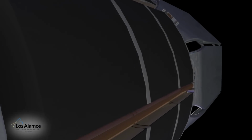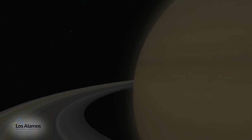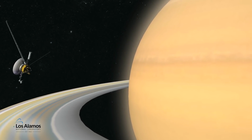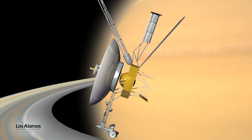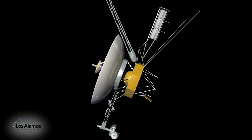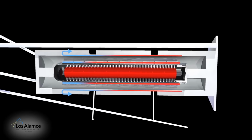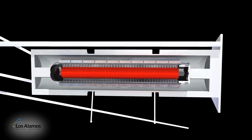NASA uses deep space science missions to explore the underlying fabric of the universe. These missions provide data on the giant gaseous planets such as Jupiter and Saturn, their moons, and other solar system objects such as asteroids and comets. These missions are vital to understanding the origins of the universe. Historically, deep space missions have relied on radioisotope power systems for energy because solar power is not practical beyond Mars. The nuclear isotope that powers these systems is plutonium-238.